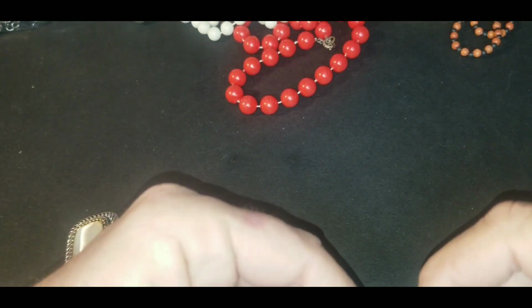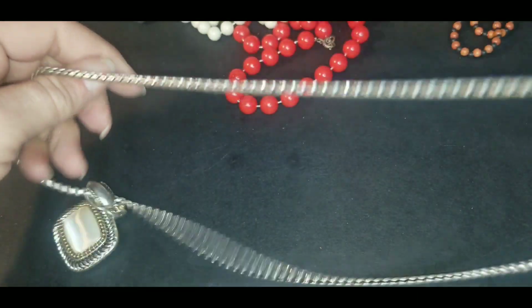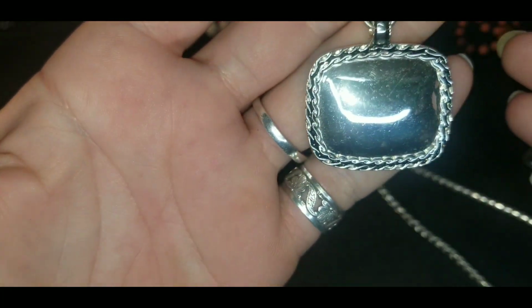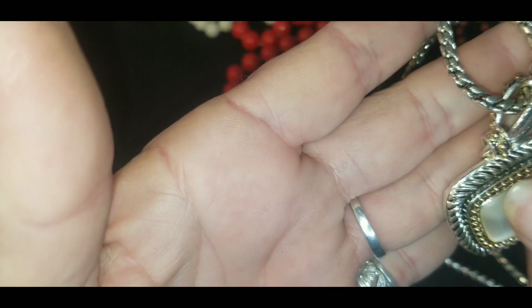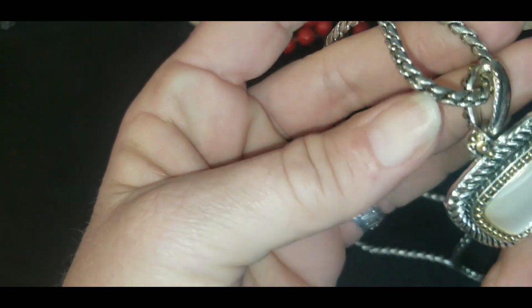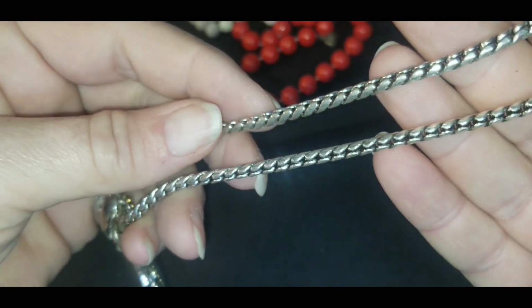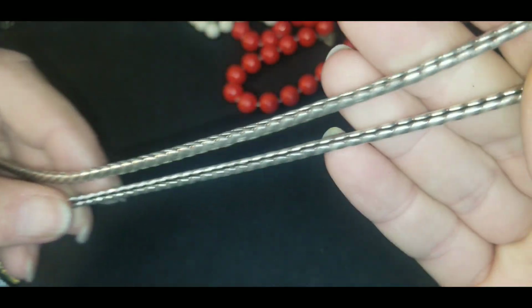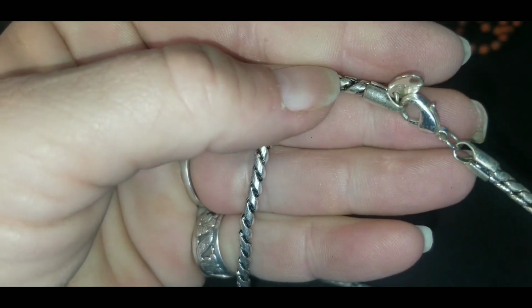This is an absolutely gorgeous. No, this is the Avon one. Oh my god, it is so heavy. I mean, heavy. It's gold tone, silver tone, mixed metal, and just look at this chain. I mean, it is a beautiful, beautiful chain. There is your hang tag.